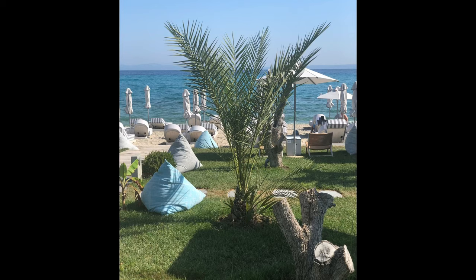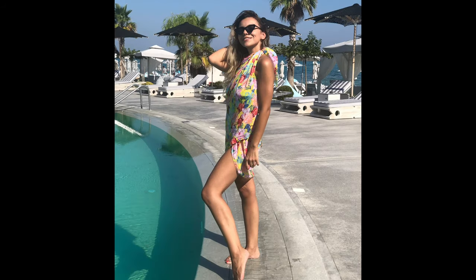Expensive if you choose to stay in the actual suites, but you can always stay somewhere else downtown Chaniotis and just go there for a day because it has this really nice lush feeling to it. It's very peaceful, not a lot of people, very good for young people because the music is very loungy beach type of music. So I definitely recommend you checking out the Blue Carpet Suites if you're there.